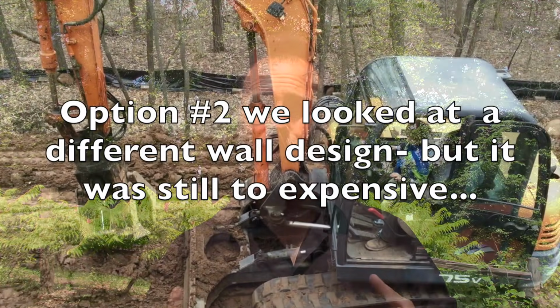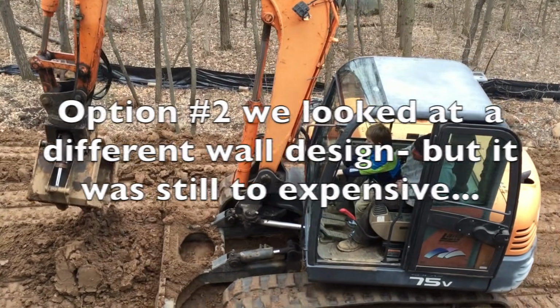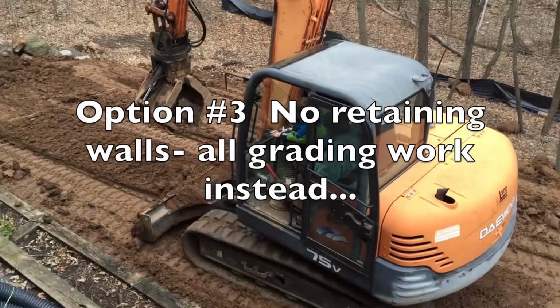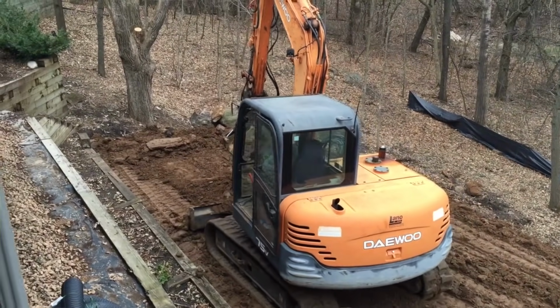We looked at the existing retaining walls and priced those out. The project sum came to over $40,000. When we came to the third option, that's when we had the golden ticket. The idea was instead of installing retaining walls at all, we're going to eliminate every retaining wall on the site. And instead, we're going to create gentle slopes. We're also going to import enough fill soil that we can give this customer a flat yard off the back of their deck for the first time ever.